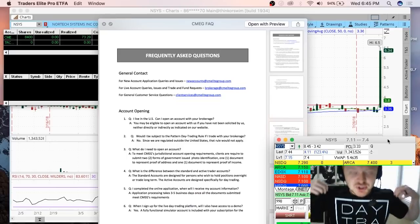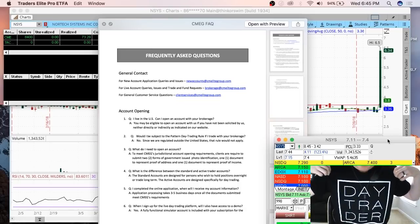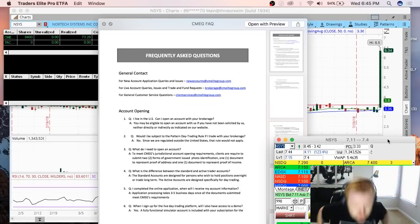First of all, check out this shirt. Day Trader. My wife got it for me. Absolutely love it. Been wearing it for a week straight. I'm just kidding about that.